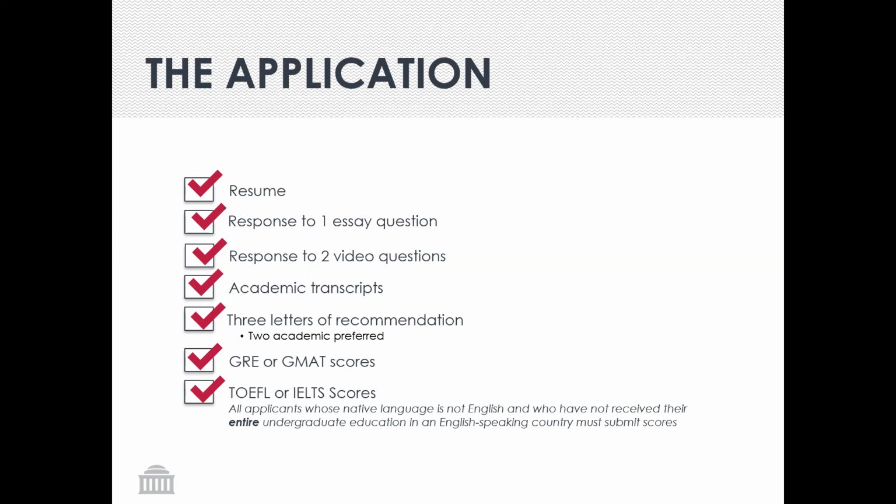Your academic transcripts: we want to see every transcript that represents a grade that you've been given toward your degree. So this includes courses that you might have taken over the summer at a community college. This includes study abroad. We're going to be looking at your entire transcript, not just that final GPA. So we will see the particular courses you've taken.